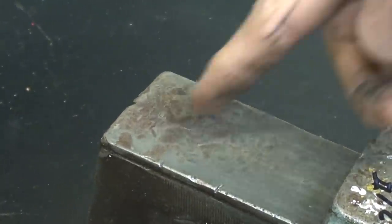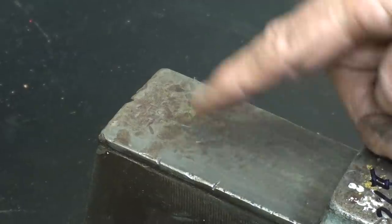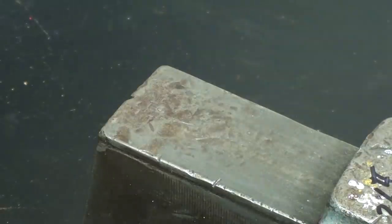You can see where people have beat on this one, back here. And apparently even some saw marks. Bubba is present in every shop. Do you have Bubba in your shop?